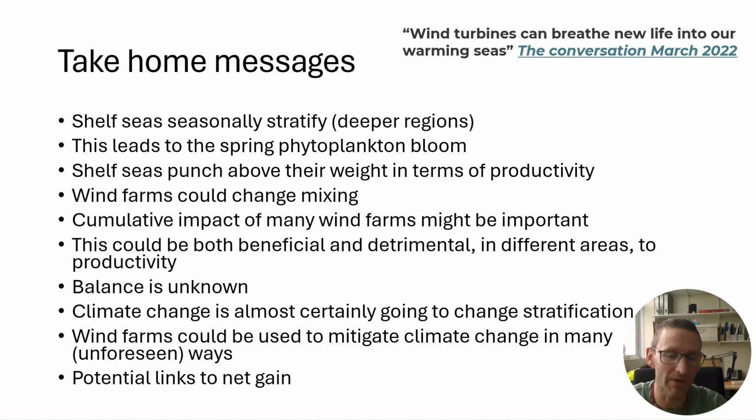And crucially, this could be both beneficial and detrimental in different areas in terms of productivity. We don't know yet whether it's going to increase or decrease it, and whether an increase or a decrease is bad. So this balance is unknown. Crucially, climate change is also going to be important and probably going to change stratification and primary productivity within our shelf seas.